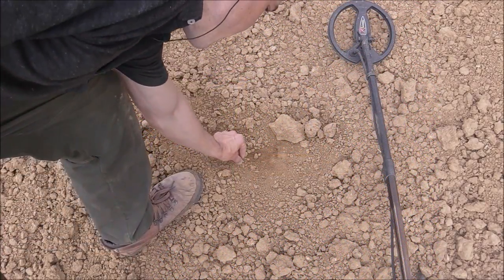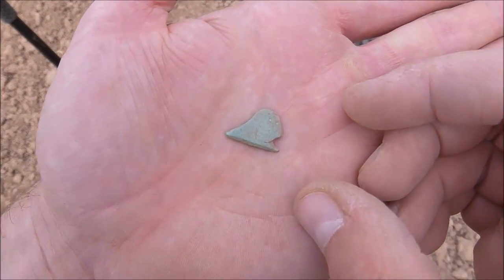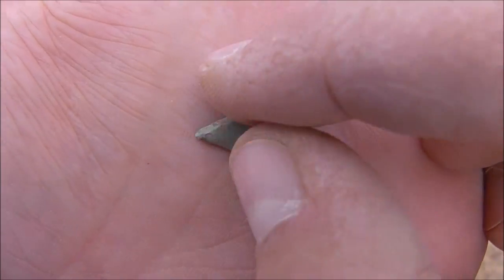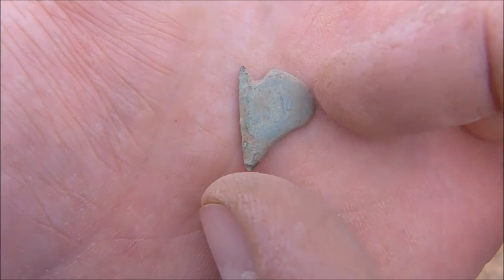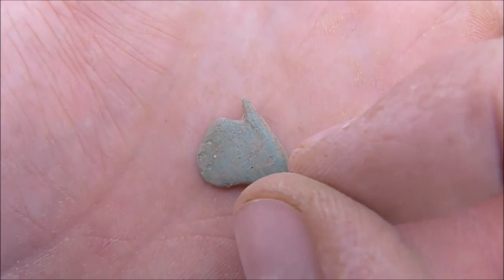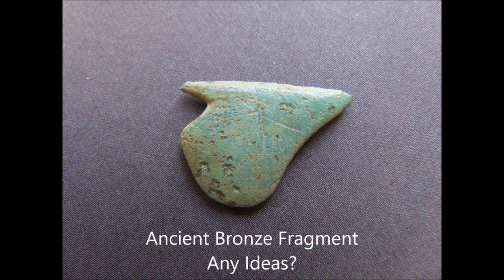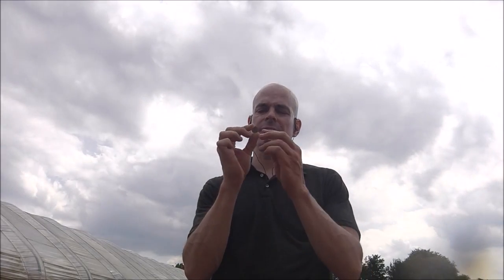My next find is interesting. It has a very nice patina and looks very old. It looks familiar. I have it on my tongue, but I can't tell you what it is. Maybe a fragment of a fibula again. Just found another fennec from the late 1800s, early 1900s.